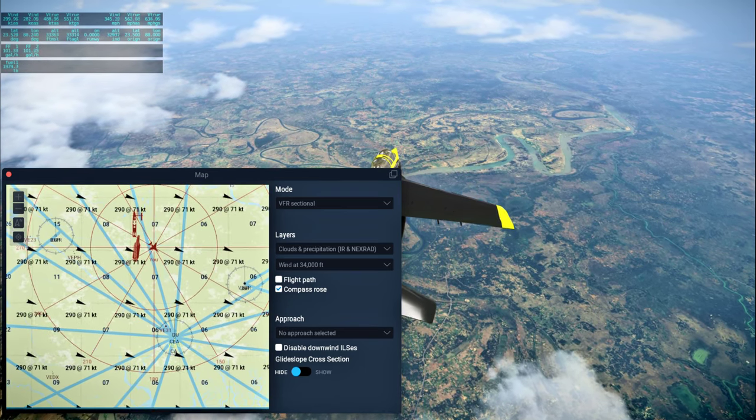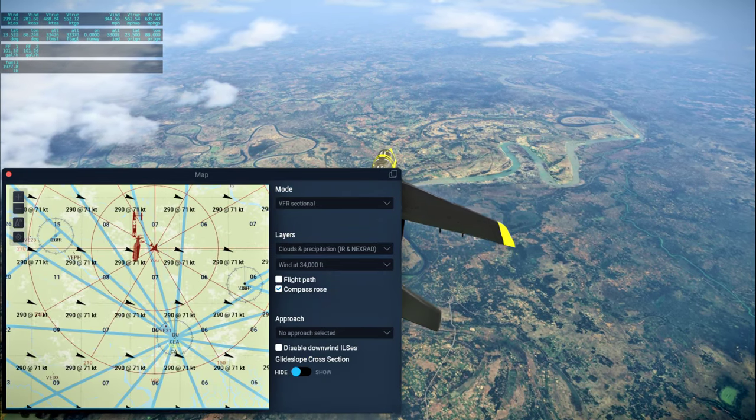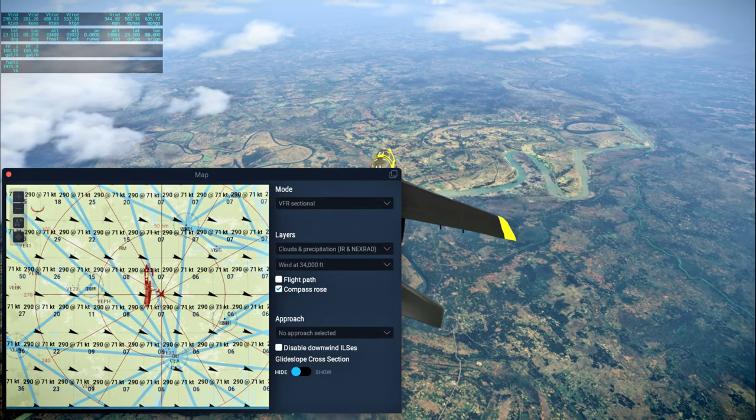Waves of 4 feet, 5 foot swells, winds out of the east-southeast at 5 knots. Visibility of about 10 miles.